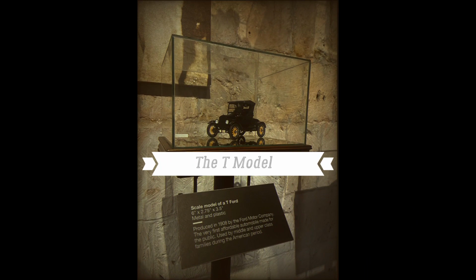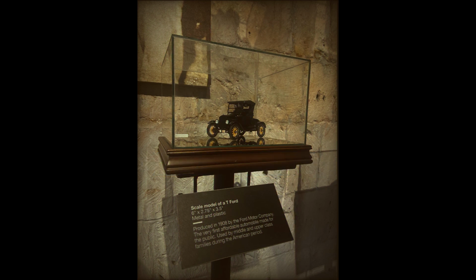Let's take a look at one of the first artifacts. So, we've chosen the Model T. Henry Ford's automobile invention is one of the most important inventions of the Second Industrial Revolution and the American era. The Model T was introduced to the world in 1908.